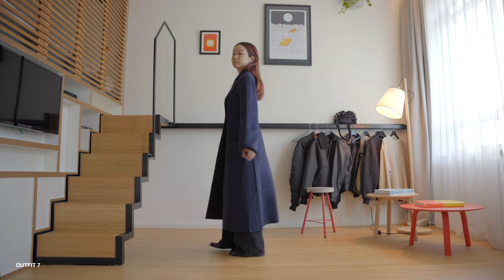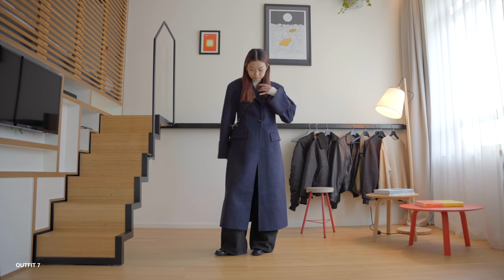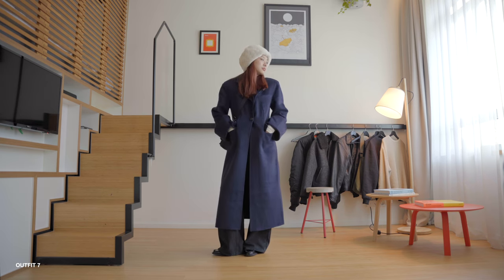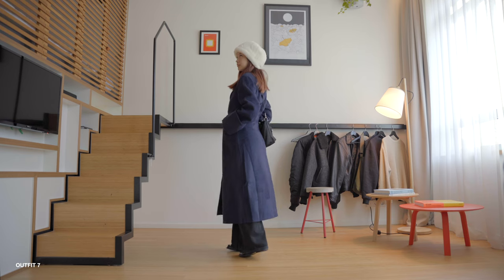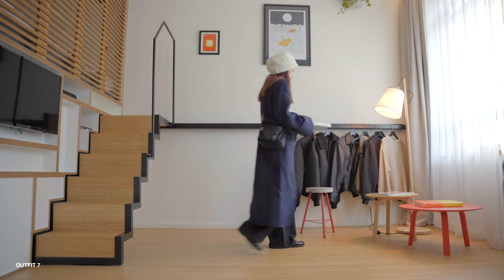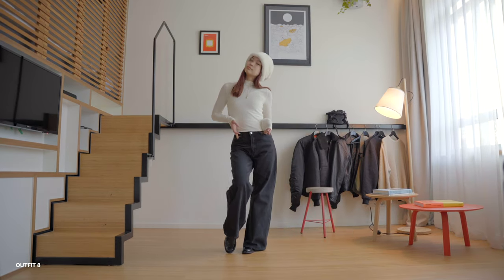And then I added this long navy coat that I got from Revolve. I really like the padded shoulders. Please ignore the wrinkles on the bottom, by the way. I forgot to steam it. But yeah, I also added this white furry hat that I also found in Vienna. I bought so many new pieces last month.